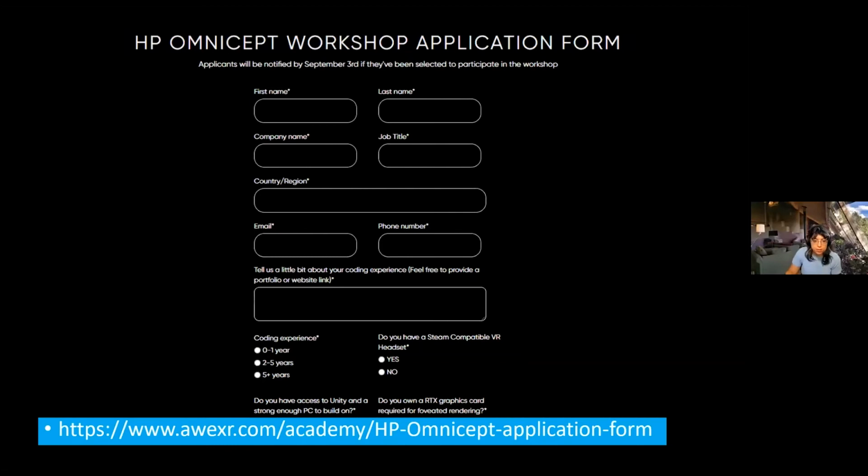And I think there are some links being populated in the chat, as well as the developers portal. hp.io/Omnicept is the developers portal where you get the SDK and the documentation. You'll also see hp.com/Omnicept, which is where you can order the headset. You don't need the headset to take this class. There is a hardware simulator that comes with the SDK so that you can send events as if you had a headset, and develop a project and test it out before you get your headset.